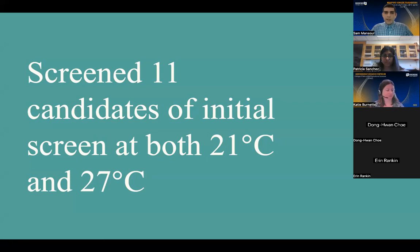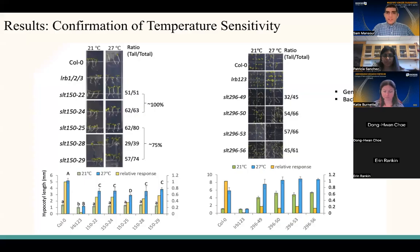The point of this run is to make sure that these plants aren't just, for example, naturally tall, right? Even if they have the background mutation, they may just have another mutation that makes their hypocotyl elongated. We need to make sure that their hypocotyl length actually responds to temperature. And so this is the result of temperature sensitivity confirmation, right?